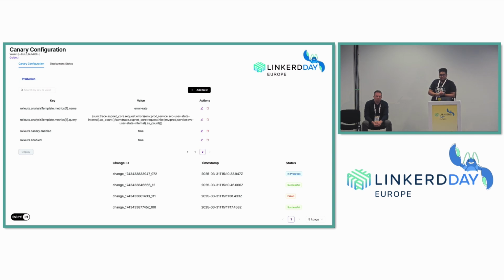Once that is done, we send a callback to our internal developer platform, where we would know whether your Canary changes were applied successfully, failed, or are in progress. With this, there is minimal interference as well as minimal friction from the platform team, and developers were easily able to use Canary and modify all the parameters.